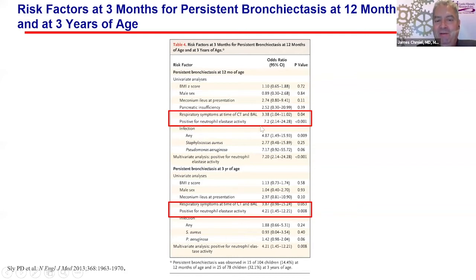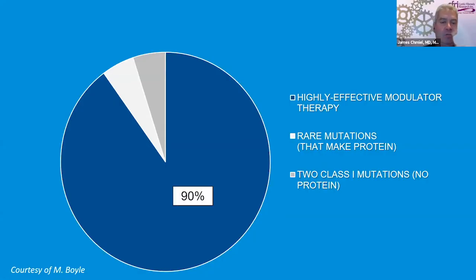So this is doing the BAL at 3 months of age and looking at 12 months of age. And that also continued until the 3rd birthday and even out now till 6 years of life. So clearly any therapy we have to reduce the problems with CF lung disease is going to have to address the neutrophil and its products, particularly the elastase.